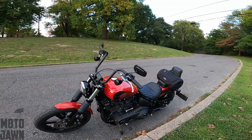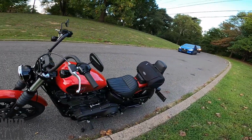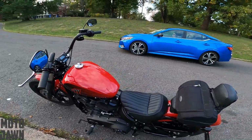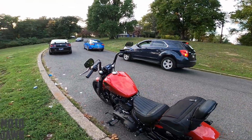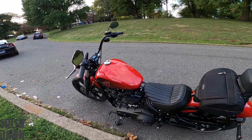This is the first I've had it out since. Got a new bike, got it home, immediately started raining. Couldn't even look at it. Couldn't even take it out from underneath the cover because it was just absolutely pouring down rain from that storm that came up the East Coast.